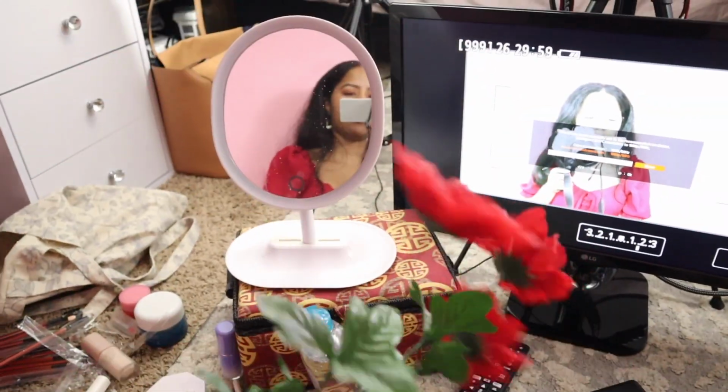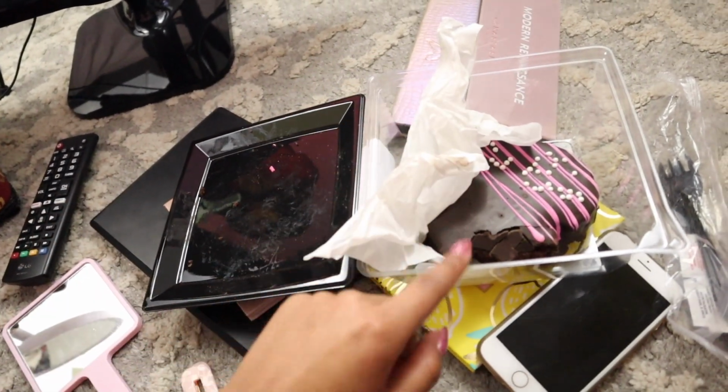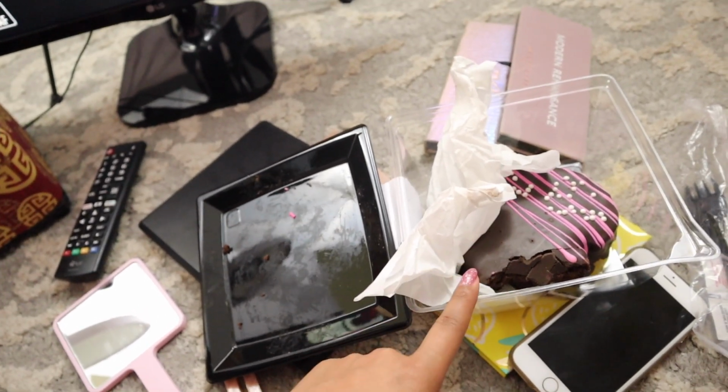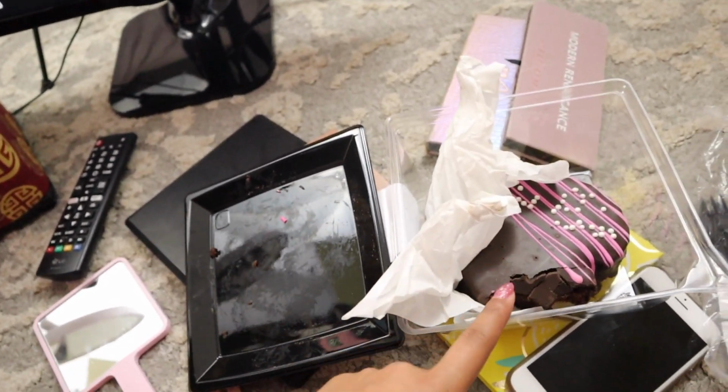And then I did something with these fake flowers. And then I have this chocolate heart cake that I got from Rayleigh's last week. And I've been really wanting to eat this, but I also wanted to use it for the video, or at least for like a photo.